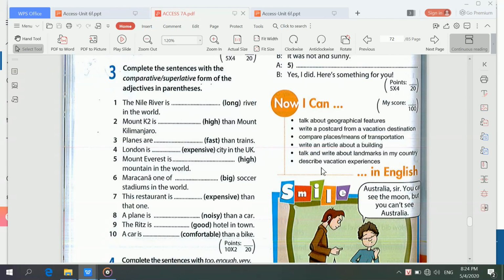Now let's check number one, the longest. Number two, you see than here, higher than. Number three, faster than. Number four, expensive is a long adjective. So number four is the most expensive. Number five, the highest.